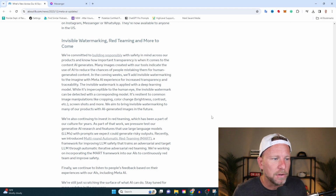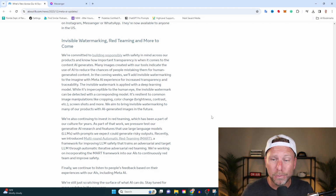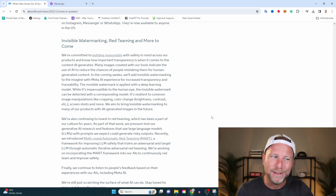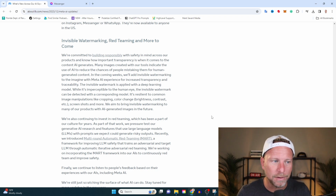So I'm glad Facebook is tackling this, which quite frankly means that the federal government doesn't need to come in and regulate it, because I don't think regulation is going to be good for the United States, for America, or for the world, quite frankly. Like, leave the government out of it. Let us develop these tools, but we need to build responsibly, as Meta says. Do they mean it? I don't know. We'll see. But here's their solution.